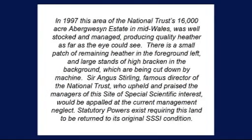Sir Angus Stirling, famous leader of the National Trust, who upheld and praised the managers of this site of special scientific interest, would not approve of the current management's neglect. Statutory powers exist requiring this land to be returned to its original SSSI condition. I did raise this problem of bracken at the National Trust AGM, and it's there on the British Wildlife Management website to see the questions raised and the answers given, and I'm sure that the National Trust will do all they can from now onwards to try and resolve this particular problem.